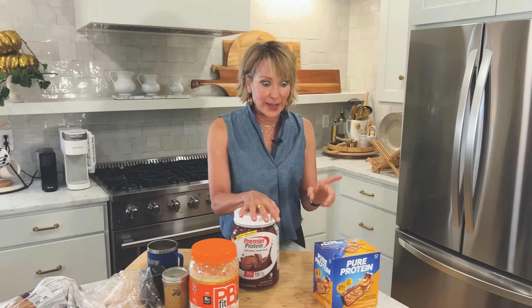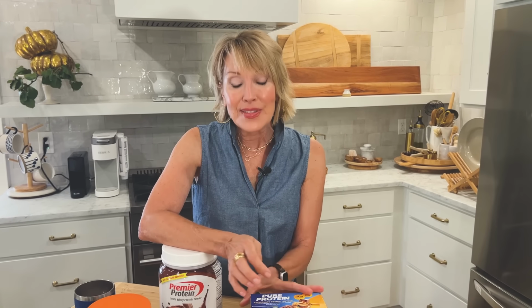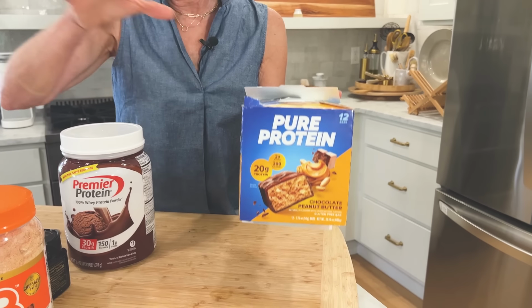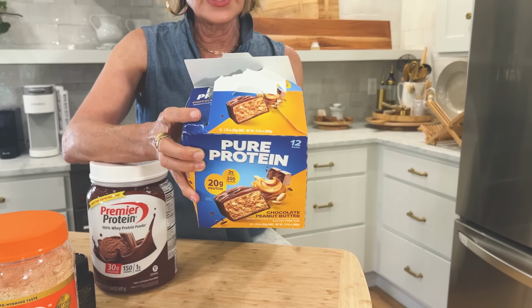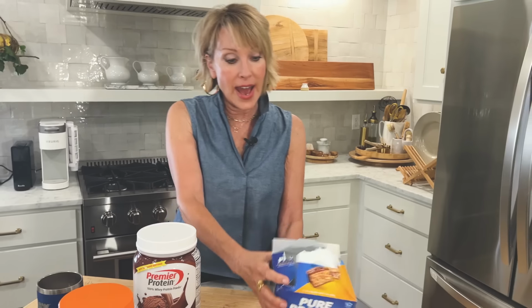Now, lastly, if I am really busy, if Stuart and I are going to go shooting, or if I'm just on the go and I want to eat something that's high protein for breakfast, or sometimes if I want to have a little something in the afternoon with tea, these taste like candy bars. Now, this is probably the least nutritious of all of them because it does have more added sugar, but let's take a look at our protein to calorie count hack.